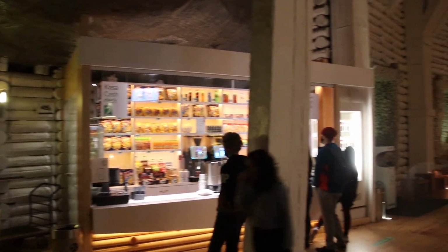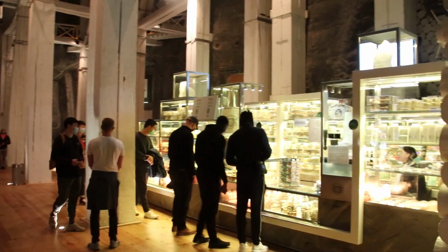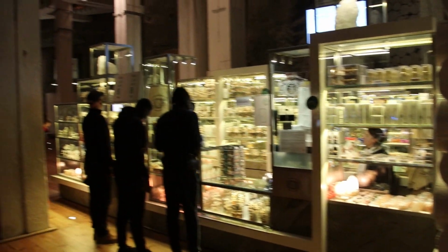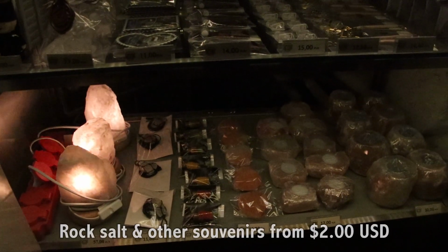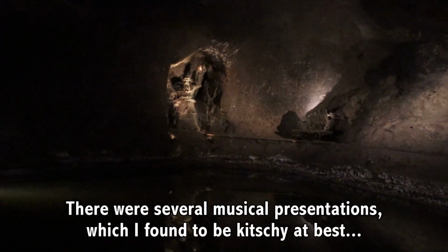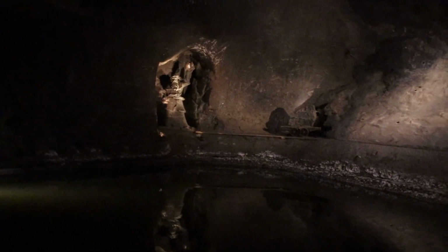So this is the Canteen snack gift shop, I believe. Interesting. You can buy pieces of salt. Pretty cool for this to be this far underground. There are tons of salt-themed souvenirs. They're actually really inexpensive by the looks of it. And here's one of the many salt statues. This is a dignitary of some sort.